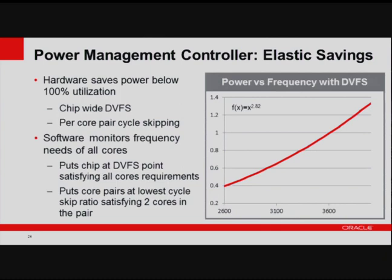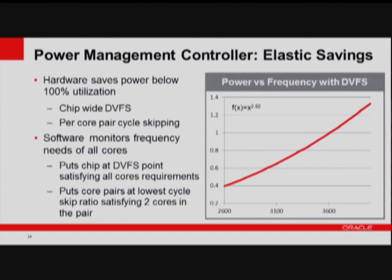So with that background, how does software make use of this feature? There's a system-level power management software that interacts with the operating system, Solaris, via the hypervisor layer. Solaris makes a frequency request for every core on the chip. These frequency requests bubble up to the system power management software, and then it makes decisions to optimize the power efficiency point. The way it does that is pretty simple. It tries to find the lowest frequency that meets the requirements of all the cores, which is just the maximum of the requested core frequencies.